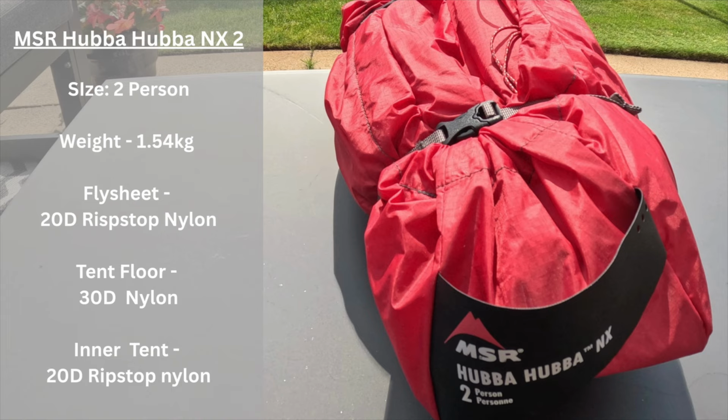On trips along the West Highland Way, certainly when the fly sheet gets wet, it's quite handy to be able to pack it away into a different bag. But again, the stuff sack's very good on this. It's got a good compression sack on it.